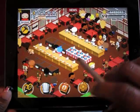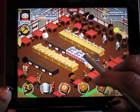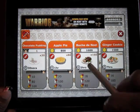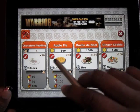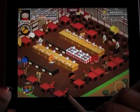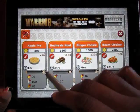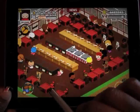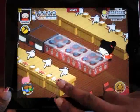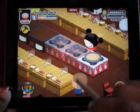Right now, I had a bunch of sushi stations out, and I've got some of the seasonal ovens available as well. So when you click an oven, if it's a seasonal oven, as you can see, that's the Christmas one. There was actually a Halloween one too. There are particular things that will just cook on that oven. So let's say I want to make the ginger cookies, or the roast chicken, or the bûche de Noël. Then you hit it. Right now, Pucca is the one that's in charge of that oven. So she cooks everything. Sorry, you guys.